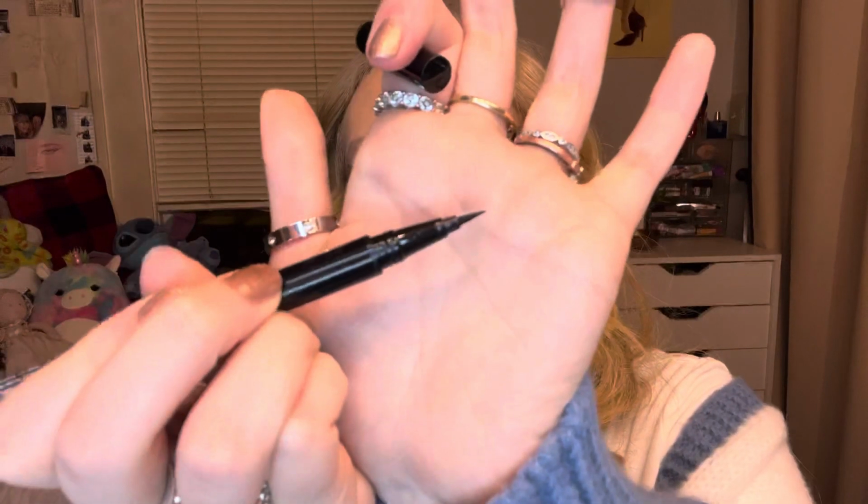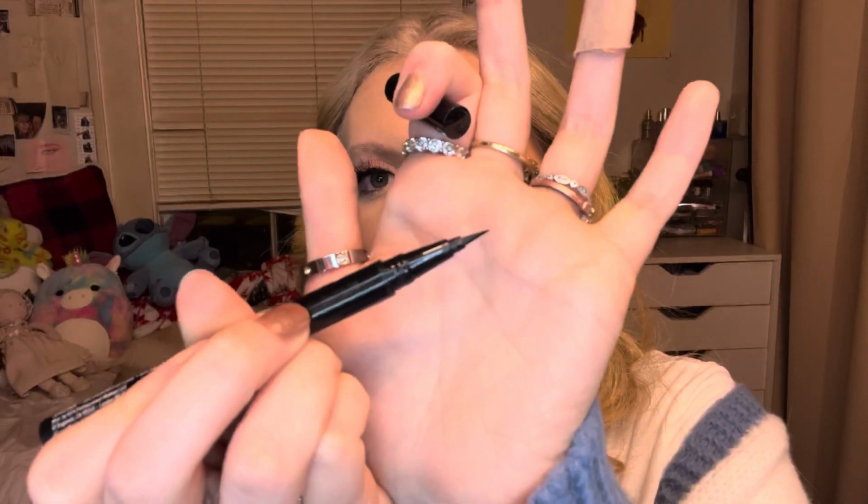It's what I have on my eyes today. Anytime I wear lashes, I line my lash line. I don't have a wing or anything, but this is really good with wings. I believe this is felt tip, but it's nice and long, and it's got a nice skinny point on it for making wings, and this is just really, really good.